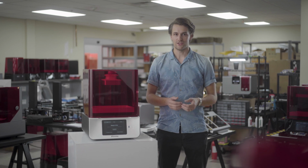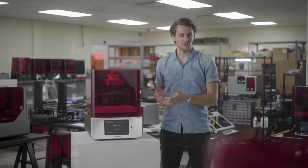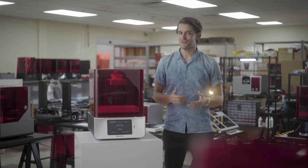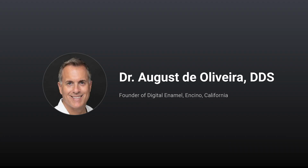But of course, we didn't just change the color. We did what we do best. We brought in members and users from the community, and we spoke to you guys to try to really understand what would be the meaningful difference between an ultra-high resolution 3D printer and our existing lineup with Pro 95. So I think the person who can best introduce Pro 55 is Dr. Auguste Oliveira. He's the founder of Digital Enamel, and he's a worldwide CAD/CAM lecturer. Take it away, Dr. Auguste.